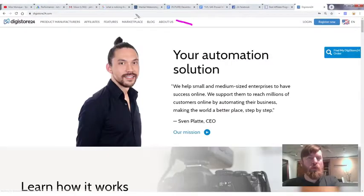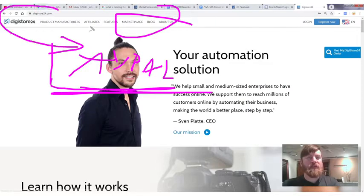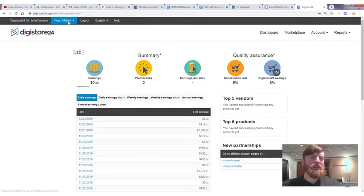So Digistore will pay you via PayPal, okay? So that's really cool. PayPal right there, and you go to digistore.com. And how we get our link. So here I'm logged into Digistore.